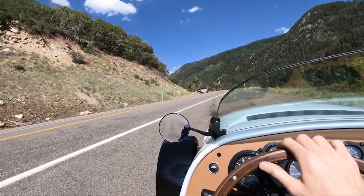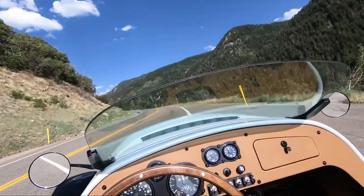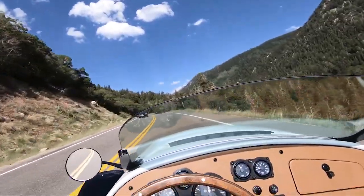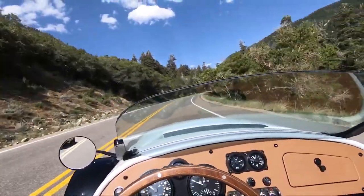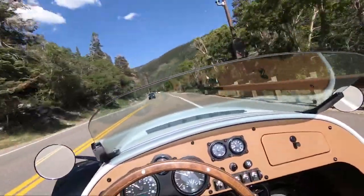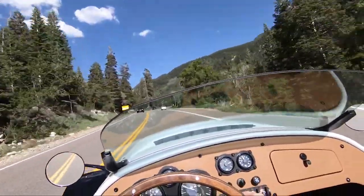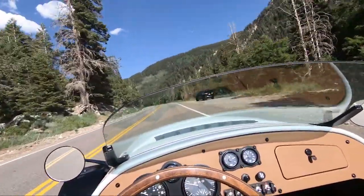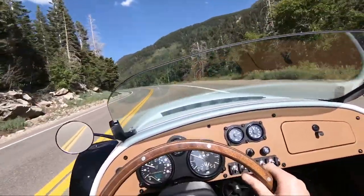All right, taking off in the Vanderhall Venice. I gotta say, the sound of that turbo and the way it spools up and that wastegate, that's part of the experience of driving this car that makes it so fantastic. And I gotta say, they did the exhaust very well too. It sounds just loud enough for a car this size, but not overwhelming.